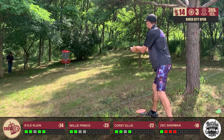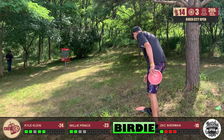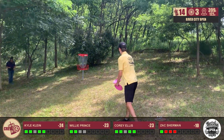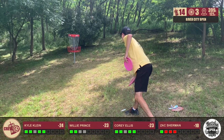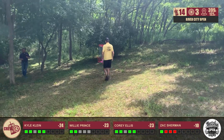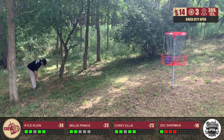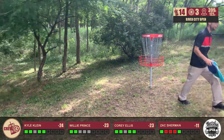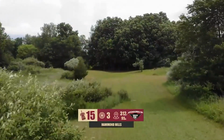Ellis downhill from about 34 feet. Perfect. I felt good about that one. Now Zach from clearly in the circle. That was a great drive. He hearts it as well. A good par putt from Willie there. Willie smiling, feeling good out there.